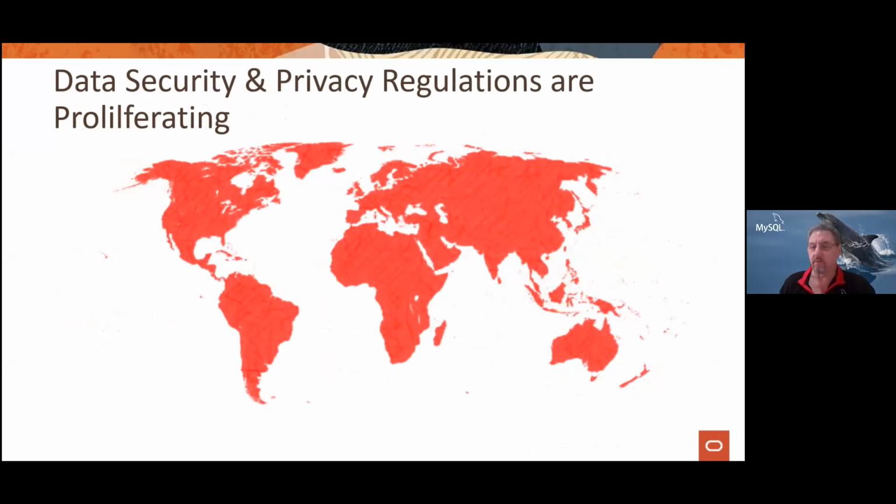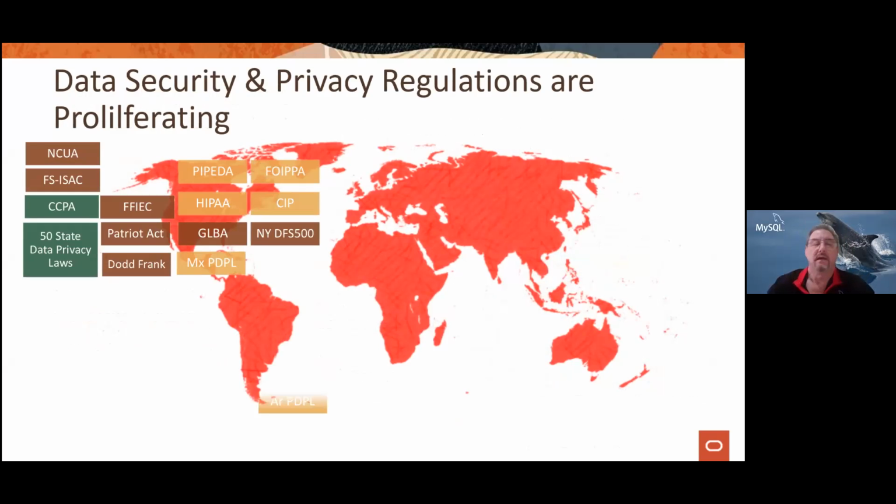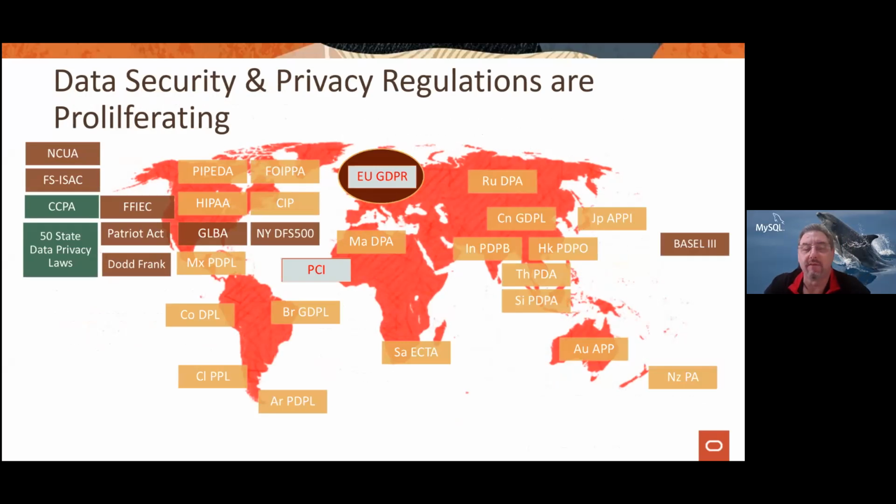In the data security world, we have a lot of letters out there. Data security regulations are proliferating worldwide. Globally, virtually everyone is concerned about these regulations and being compliant with them, and worried that there might be a new one coming down the pike. That means you're going to have to really alter your operations.